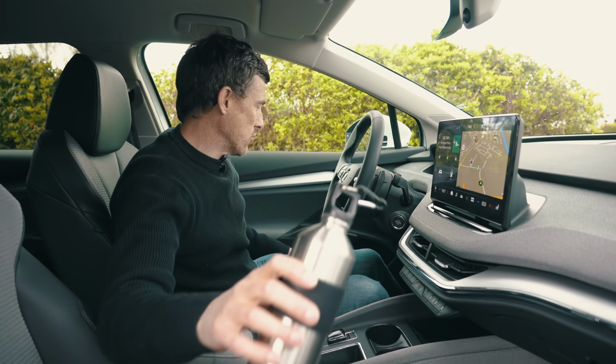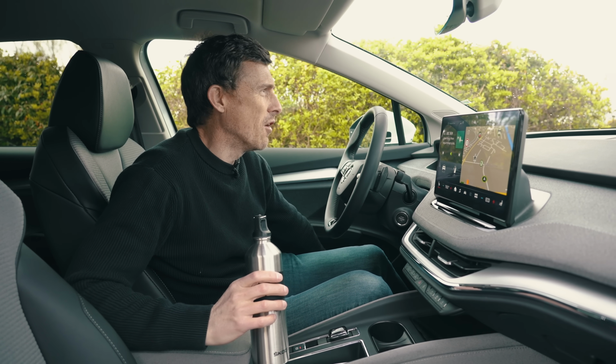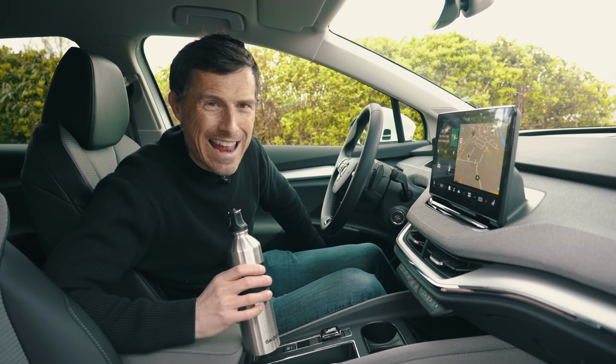And of course, look, you've got big door bins, and they've done that thing Volkswagen Group tend to do. They've lined it with felt, and the felt they've lined it with is so soft, actually. It's like the softest felt I've ever felt in any door pocket. Anyway, the door bin's big and things won't rattle in there.